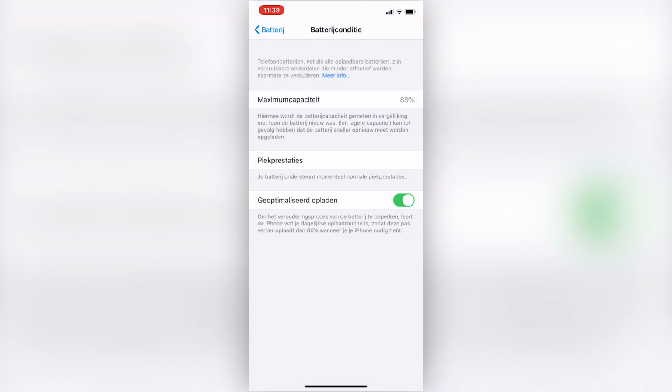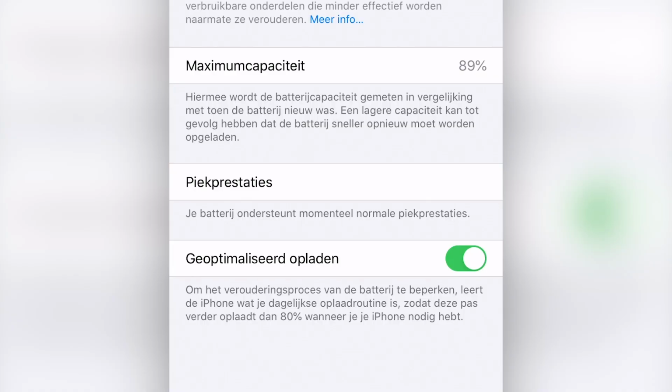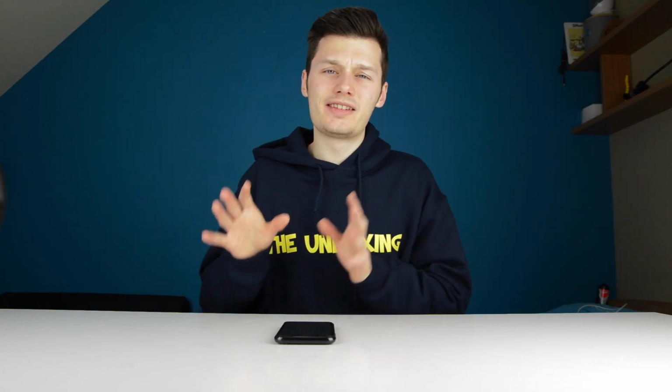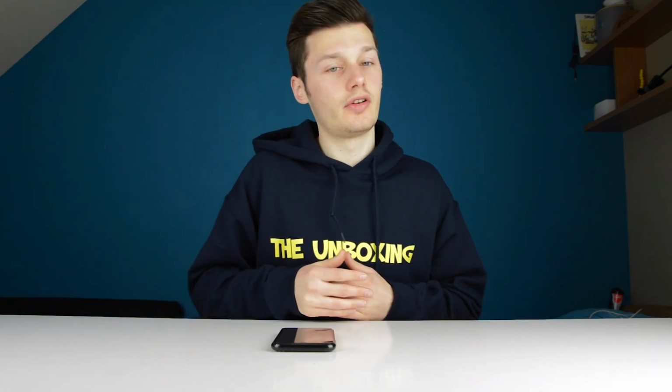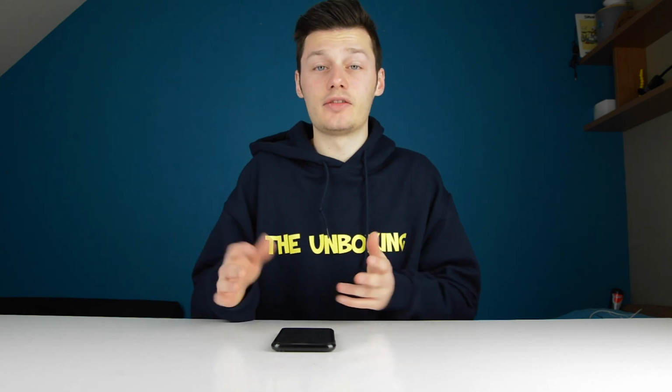So it only charges to 80% and then goes to 100% just before you need it. So it has normal peak performance, and my maximum capacity, as said, is 89%, which is still a lot and doesn't have a big impact on charging. I didn't notice that the battery drains faster, although I see during the day that it goes to 50% faster than before, but when it's on 50 it drains slower. So overall, I can't really say a lot of bad things about this.